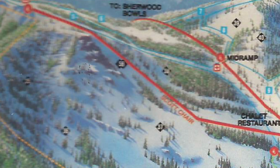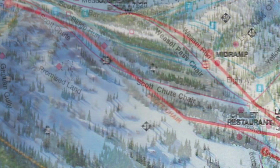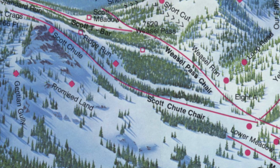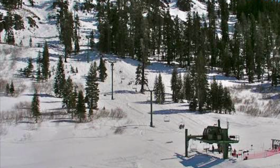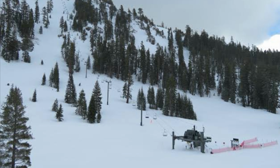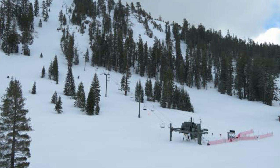Number 9. Scott. By the 1970s, Yan had become a big provider for Alpine Meadows. In 1973, Yan installed another fixed-grip double chair, this one by the name of Scott. Previously, the Scott terrain zone had been accessed only from the Scott T-Bar, located in Scott Meadow, but that was a different lift, and the installation of the Scott chair did not affect the T-Bar. In some of the early Alpine Meadows maps, the chairlift is called Scott Chute Chair. This was likely to better differentiate it from the Scott T-Bar.